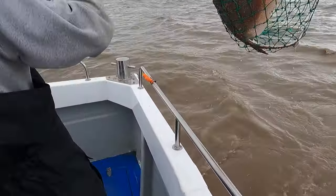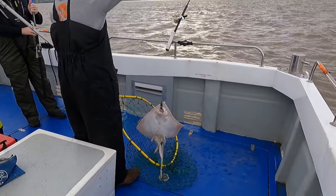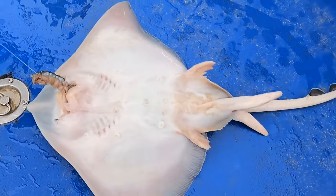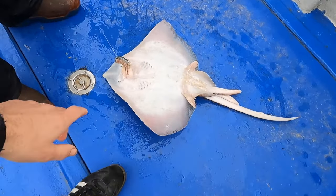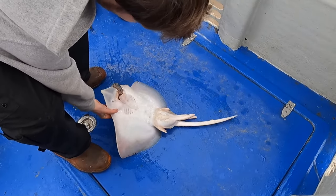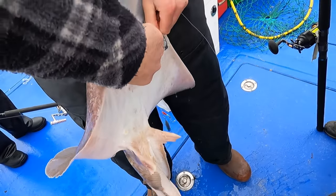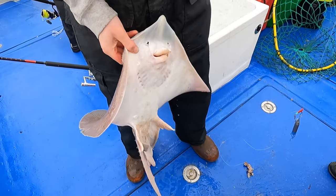Nicely done. Same again. Yep. Male thornback. Tell it's a male by them. See what I mean about the extending mouth where you want to watch your fingers? Yeah. Got a load of... bit of that. Marine plastic. Yeah.